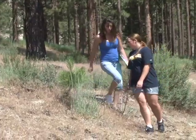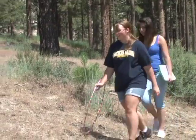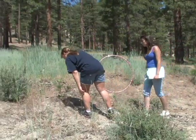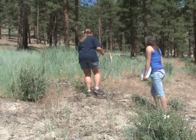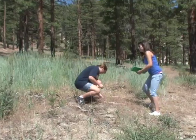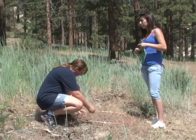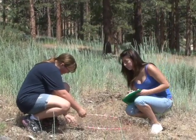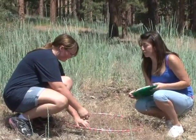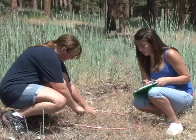Here we were looking for plots that were marked off in square meters, and we were going to count the number of cheatgrass within the hula hoop. And we used the hula hoop because we had a known area for it, and we found the area by measuring it using centimeters and then converting it to meters. We took 3 measurements with the hula hoop, and we took the average number of cheatgrass per square meter.